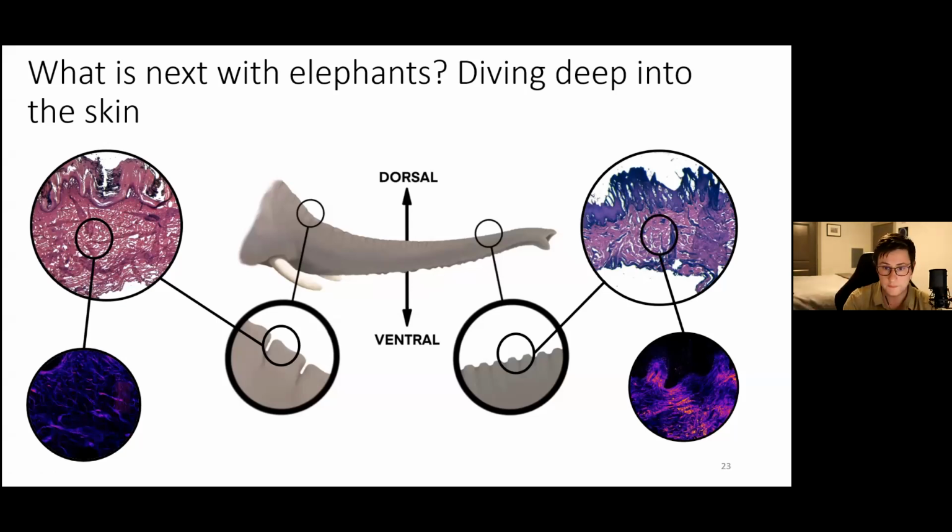So dorsal is the top part of the trunk. If you're looking at an elephant, you can think of it as the part that you're seeing as really, really wrinkled. Ventral is the underside of the trunk. So if you think of your hand, dorsal is the top of your hand, ventral is the bottom of your hand. Now, distal is the tip of the trunk, and proximal is as you get closer and closer to the base and to the tusks. So again, dorsal, ventral, and then distal is at the tip, and proximal is at the base. Just so everybody understands the zones that we're talking about.